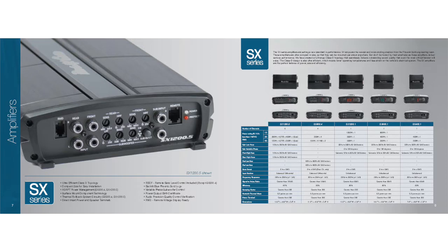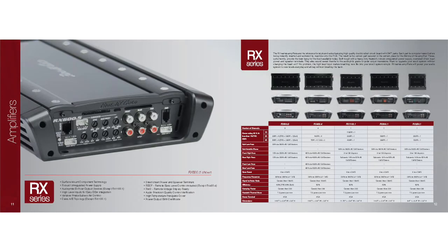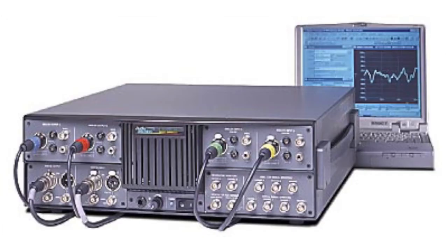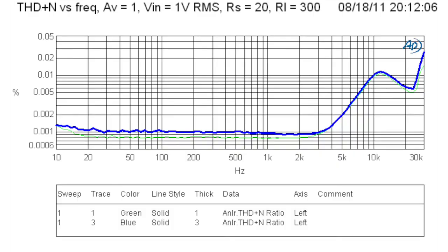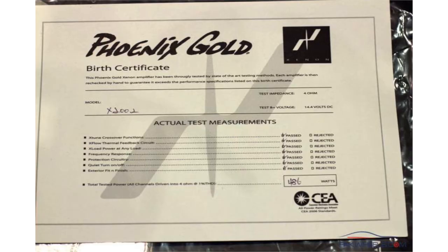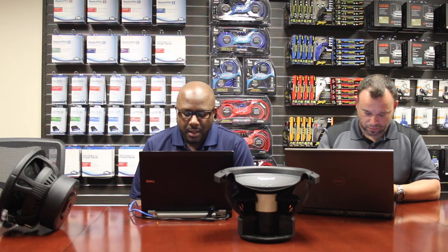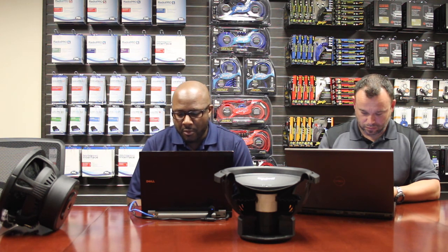All of the amplifiers, even going back to the Elite all the way down to our RX, are all quality control tested at our facility via Audio Precision, which is very high-tech testing equipment that's used throughout the industry to make sure amplifiers produce the actual power that they are rated and built for. All of the amplifiers also come with birth certificates. One of the things that we do at Phoenix Gold is also make sure that all of our amplifiers meet or exceed their power ratings. All the amplifiers produce anywhere from 10 to 15% more than their rated 4 ohm power.